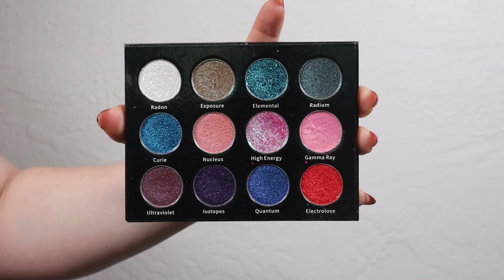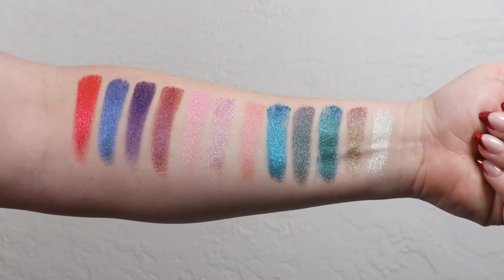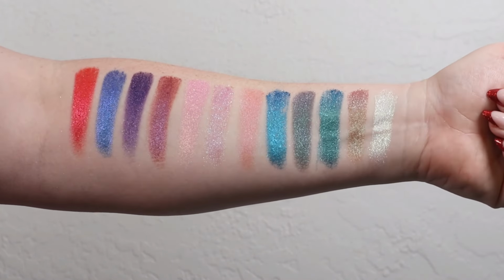I love critiquing an all shimmer palette because I think you have to do that. I think you not only have to do some fun duochromes and multichromes, but you also have to do different formulations.